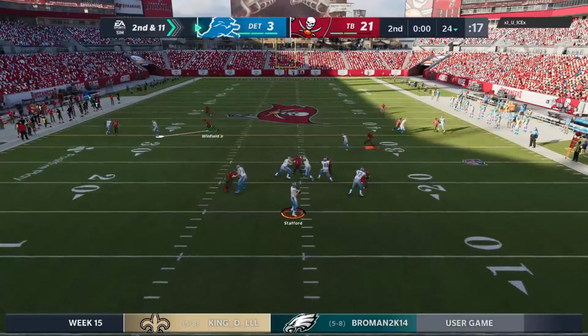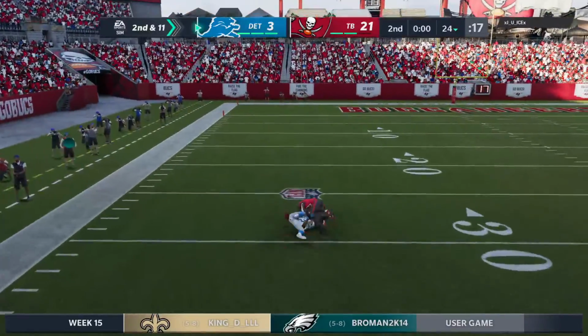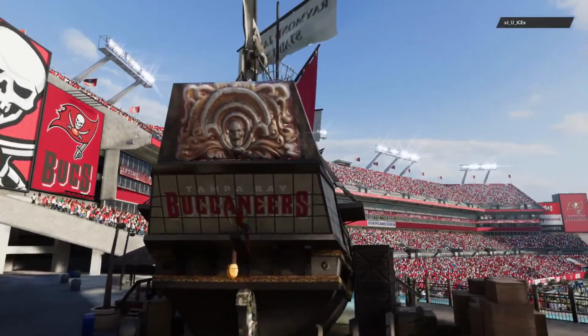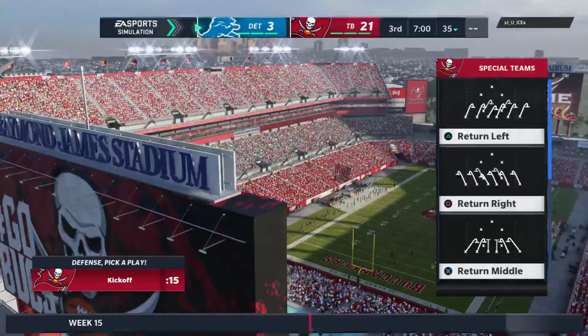The final shot before the break, Stafford. He's going to look deep for more, and that will be incomplete. Tried to dial up the long one way out there, but it'll be 3rd down. So we reach halftime in what's been a fairly one-sided game so far.